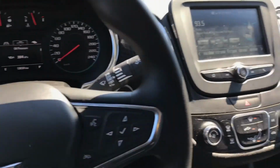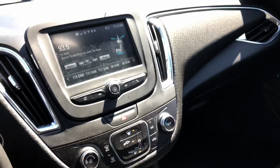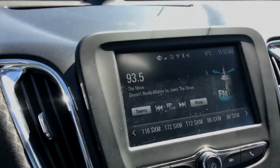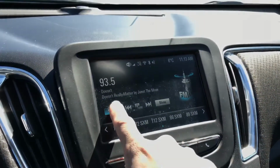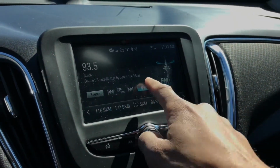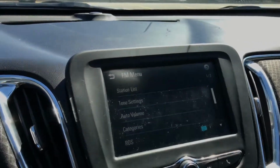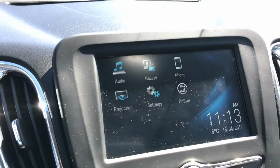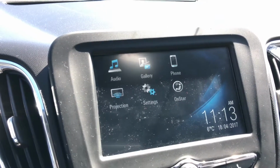The car does feature nighttime illumination. There are LEDs located around the vehicle that illuminate it. I'd like to demonstrate that, but I really can't right now because it's the daytime. You have your Chevy MyLink display right here. It does feature Apple CarPlay. I don't have a USB on me right now, or else I would have shown you that. But let me get to the home here. Here we go. Projection is when you have your Apple CarPlay or when you plug in your iPhone.